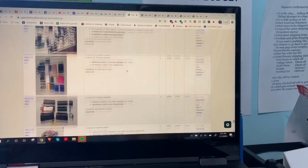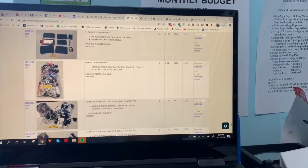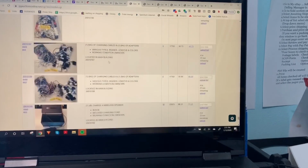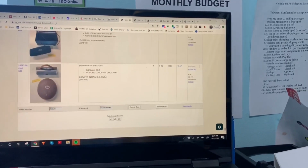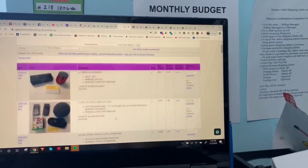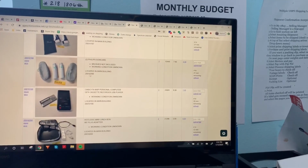I'm kind of scrolling through. I'll show you guys something else I'm looking at. Here's a bag of power banks for $55. That's kind of cool. All sorts of bags of earphones right here, $26. That's a lot of work though. JBL Charge wireless speaker, $70. A Bose Sylvania speaker. Let's see. Bag of miscellaneous items. The one that I'm looking for should be here. Here's the Sonicare toothbrush bottoms.